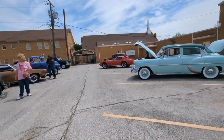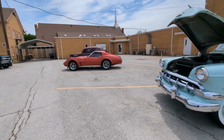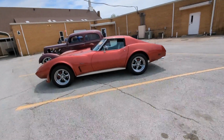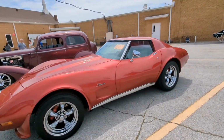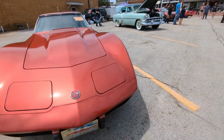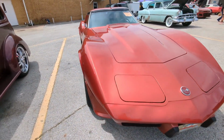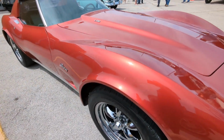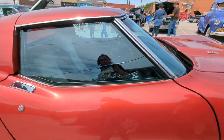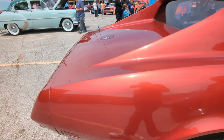Okay, Rick saved the day. I was saying, I'm done with the cars. Then we see a Stingray. Wow. Okay, out of all the cars I've seen here today, this would be my pick. I like the color. It's really cool. Oh, I just love the design. Beautiful. Unbelievable.